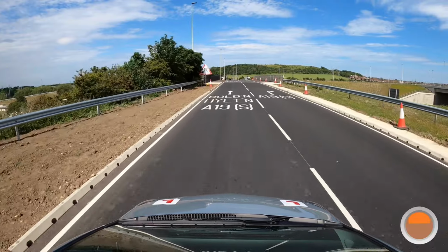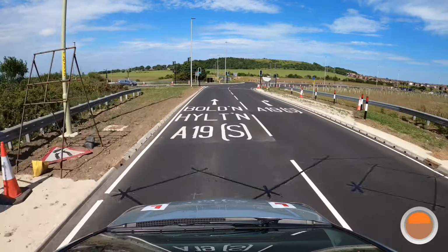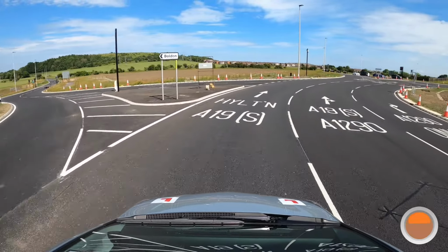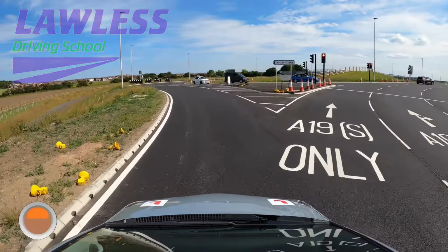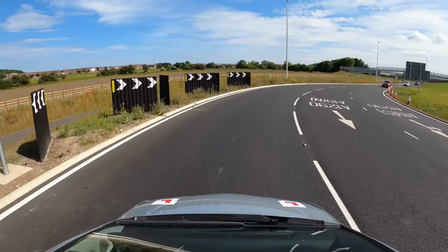At this point, check your mirrors and indicate right. We're telling people who are emerging from downhill lane in front of us that we're not turning left. If we indicate left here, we're turning left. Mirrors now indicate left and make progress up the Washington Road. Back in the direction of the test centre.